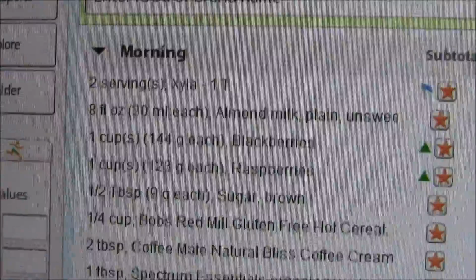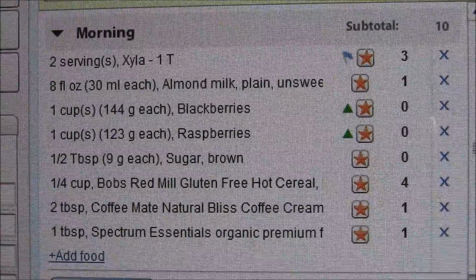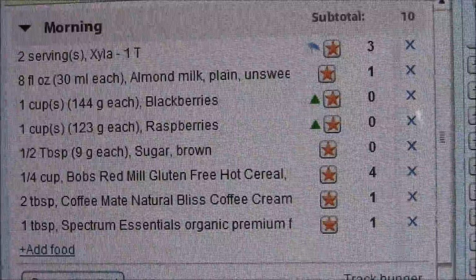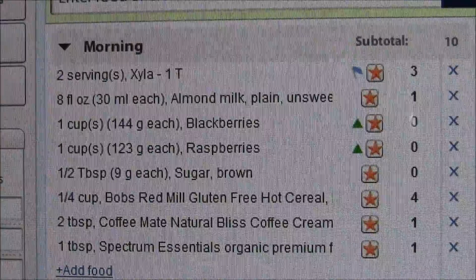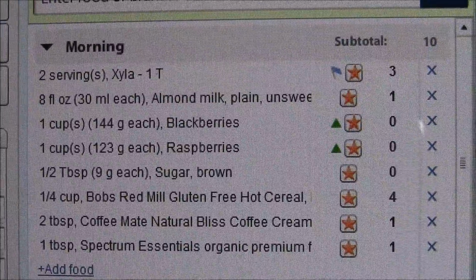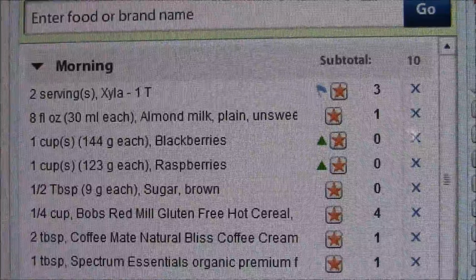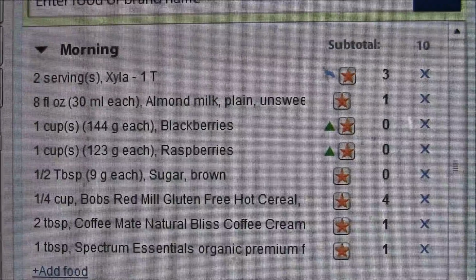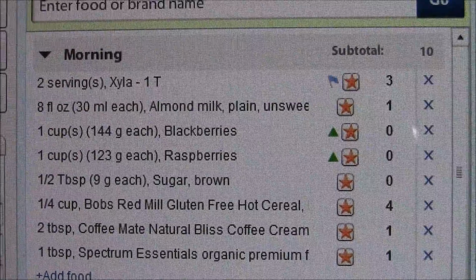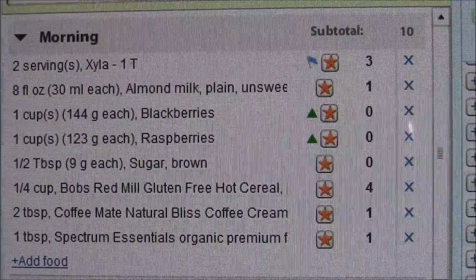So as you can see, this is my Bob's Red Mill gluten-free morning breakfast. And everything remains the same with the Zyla and the Coffee Mate Bliss. And the berries, I have the 2 cups of the berries. I have a full cup of the almond milk unsweetened, which is 1 point.